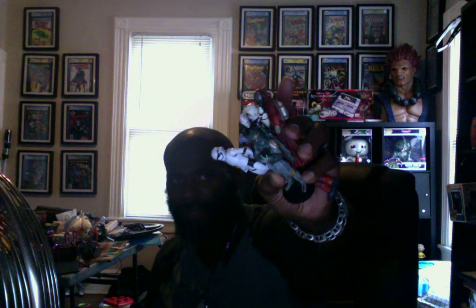Here we got 1, 2, 3, 4, 5, 6 action figures and 2 just regular posed smaller figures from Star Wars. Even at $1 a pop, that's still 1, 2, 3, 4, 5, 6, 7, that's still $8. But I bought it. I got it for the Juggernaut. This is obviously a Marvel Universe Juggernaut.